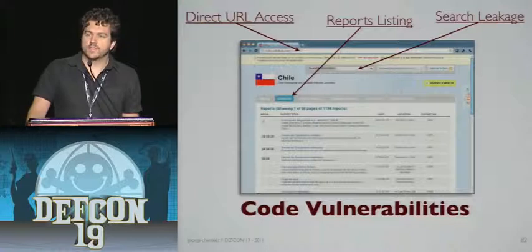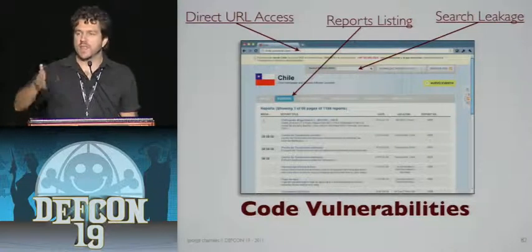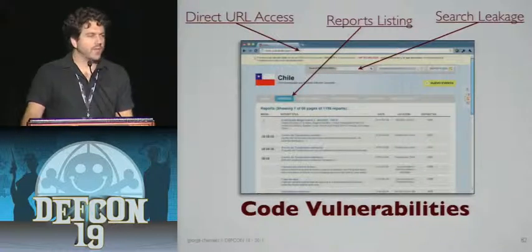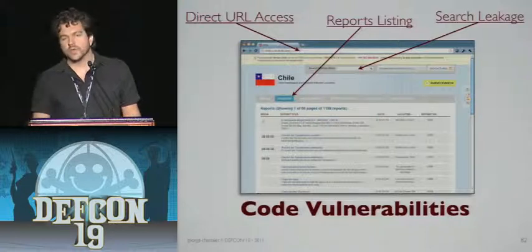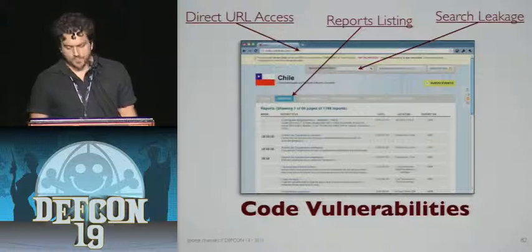And this is kind of funny from a security standpoint because they kind of screwed it up just about every possible way you can. The problem, though, is that we found the direct URL access bug during the Sudan deployment. We found the reports listing bug during one of the Egyptian deployments, and the search leakage during the Libya crisis map deployment. All situations where we're dealing with sensitive information. So code vulnerabilities are definitely a concern.